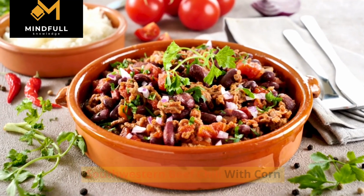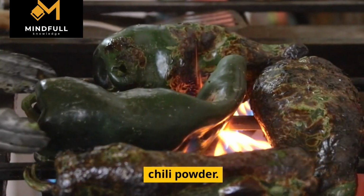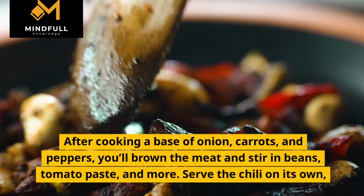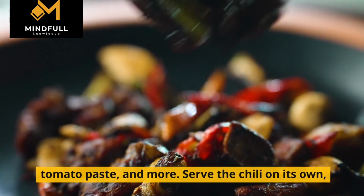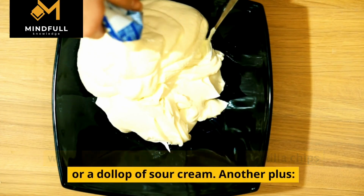Southwestern beef chili with corn. Packed with flavor but not too spicy, this chili gets its southwestern flair from poblano peppers and chili powder. After cooking a base of onion, carrots, and peppers, you'll brown the meat and stir in beans, tomato paste, and more. Serve the chili on its own, with hot sauce at the table, or with tortilla chips or a dollop of sour cream.